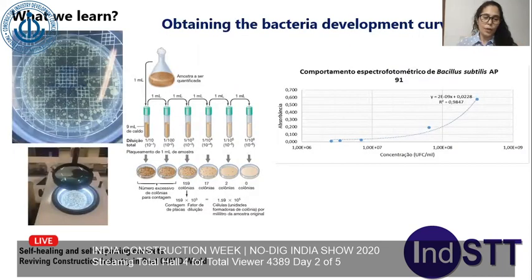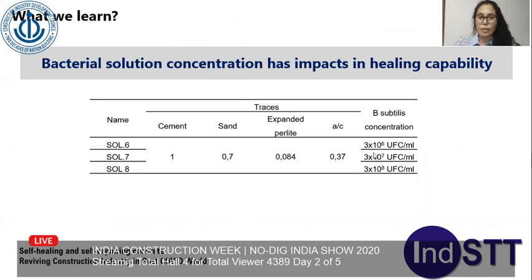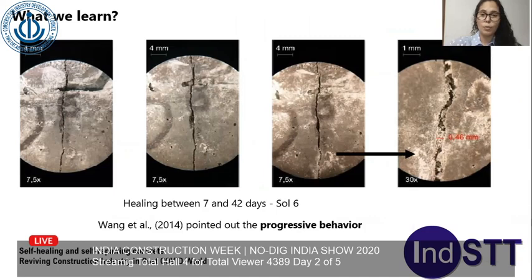We have to choose the bacteria, and also we have to obtain the bacterial development curve, so we can choose the solution that we are using in every sample. We know that there's an influence of bacterial solution on the capability to produce calcium carbonate, for example. So we checked the solutions with concentrations of 6, 7, and 8 UFC per ml. And we checked that with the solution of 6 we have progressive behavior, and it was able to heal cracks of 0.46 millimeters.